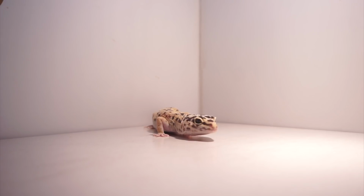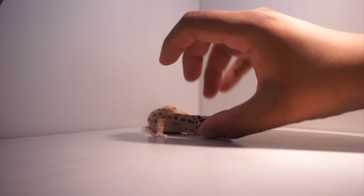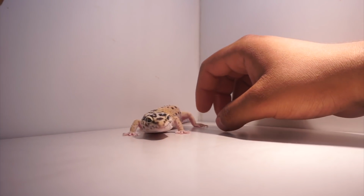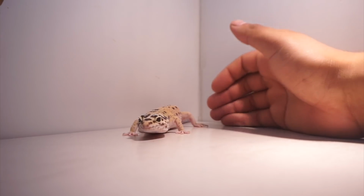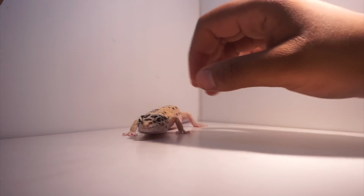But hey, maybe that's something you're not ready to take care of, something that's more higher maintenance. Leopard geckos, even though they do require attention to detail, are very straightforward. Once you get their setup going, they're pretty straightforward. They come out at night to eat, to hunt. It's really cool to watch. It's really cool to see.